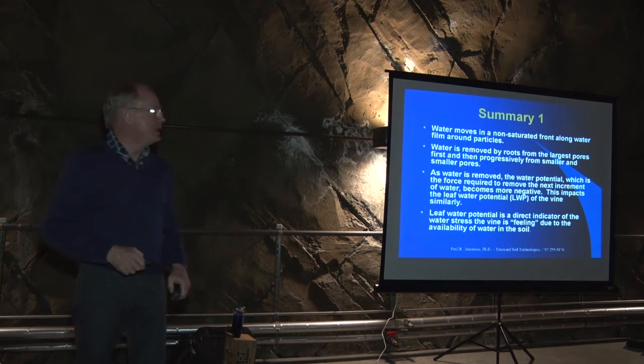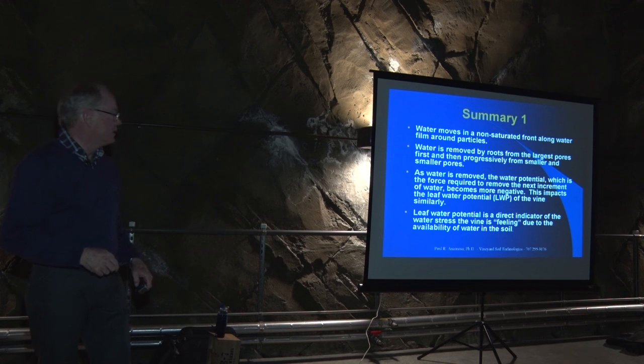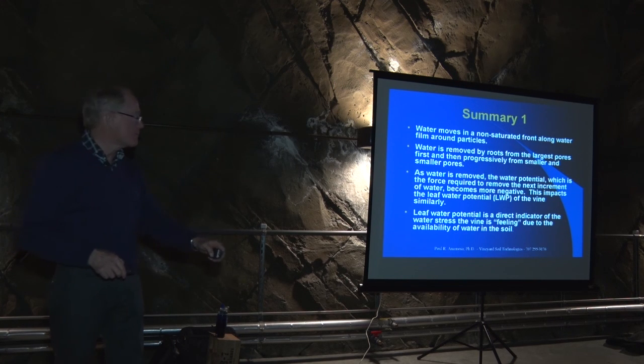Okay, near the end here, summary. Water moves in a non-saturated front. It's removed by roots from the largest pores first and then progressively smaller and smaller pores. As the water is removed, the water potential, which is the force required to remove the next increment of water, becomes more negative and more difficult to pull out. This impacts the leaf water potential up in the vine, and the leaf water potential is a direct indicator of the water stress the vine is feeling due to the availability of water in the soil.